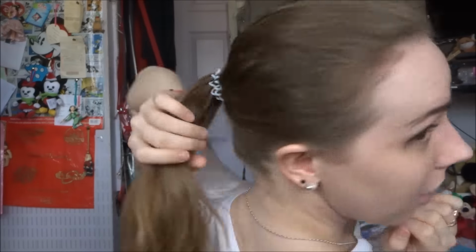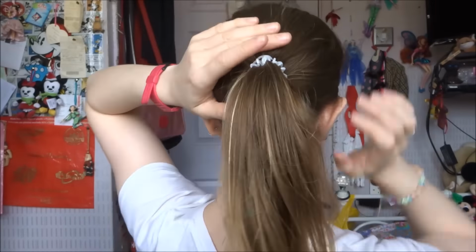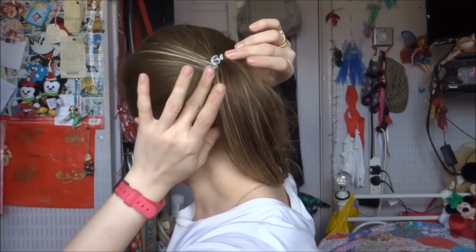You see that? Easily applied, and they hold really, really well. They're very strong, and I just like the way that the hair goes around the ridges of the band. It's super nice. I love these. A pack of 3. I actually just had to pay £4.50 for those ones in Claire's Accessories to get them free. Great. Lovely. Very happy with that.